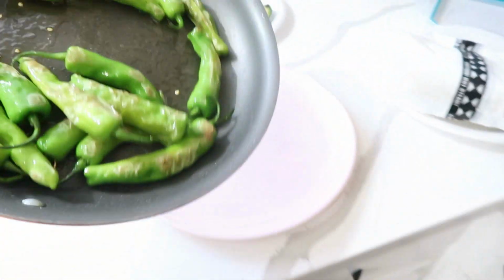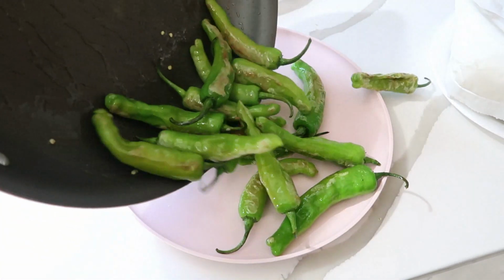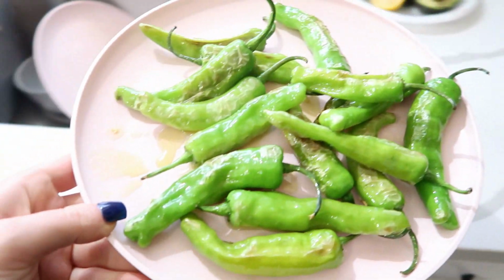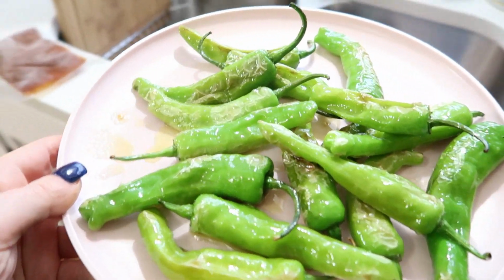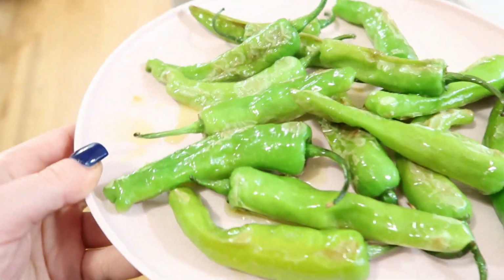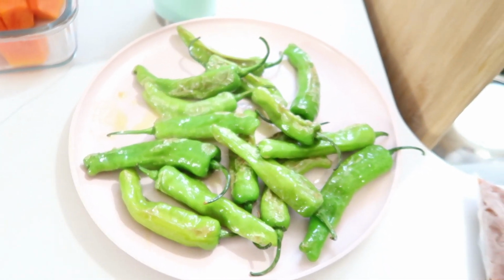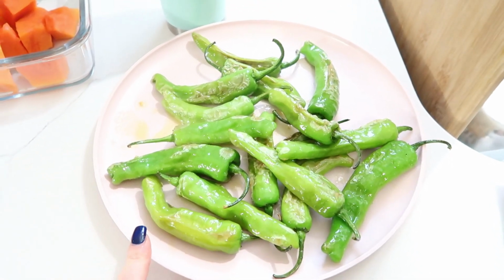So, I'll just do this. Oops. Last one. Get back on there. So there are the shishito peppers. And they're not, I mean, you may get one hot one, but they have a really good smoky taste to them. My kids even like them. They're very good. So I'm going to start on the cauliflower rice.